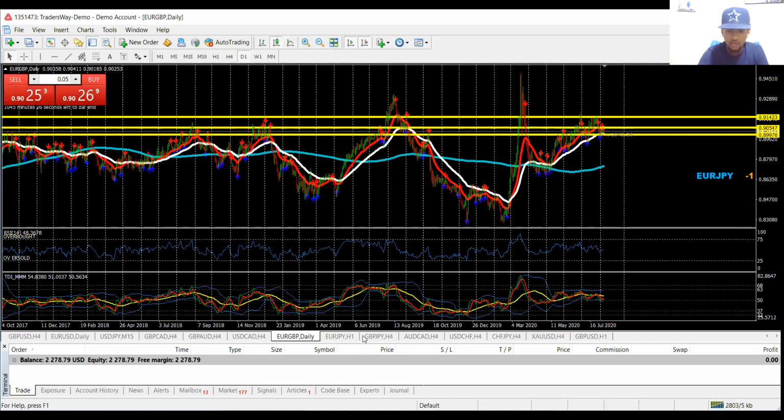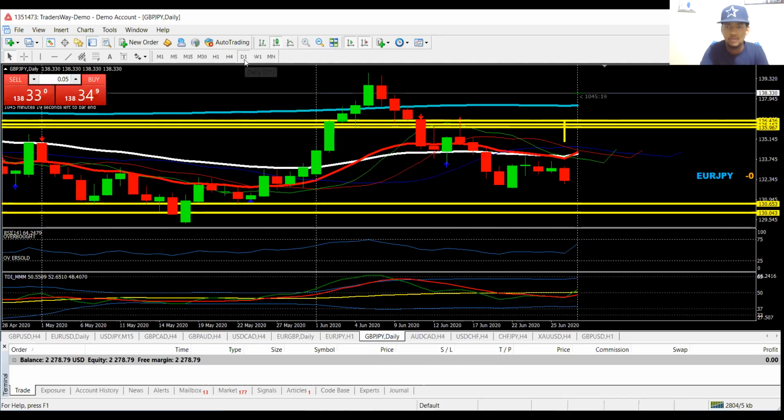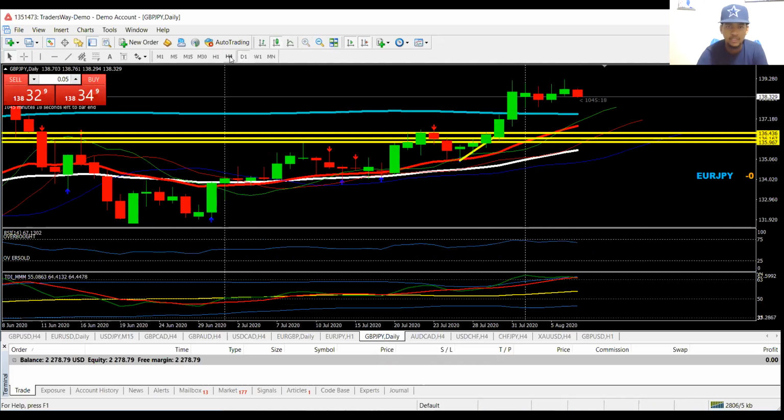Now let's go to, I think it was Euro GBP. Really wouldn't trade this one. I don't see any big movements on it. If you're looking at the daily, this could be a good M. So the next candle close could potentially come down and touch the 200 moving average and then go back up.